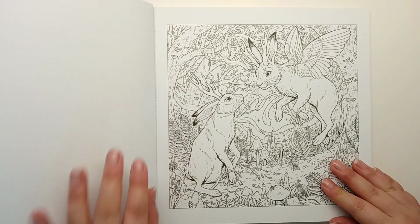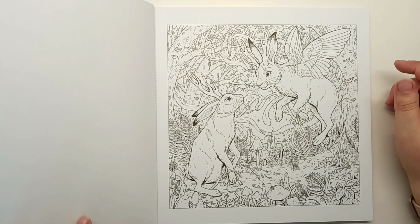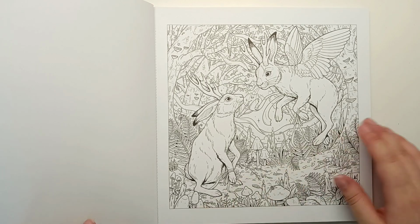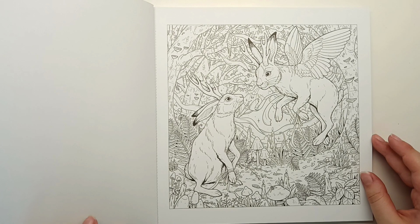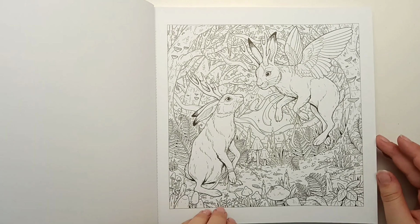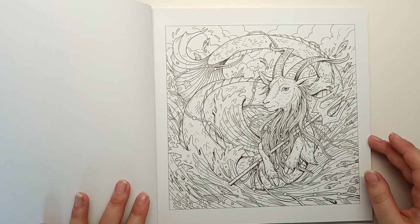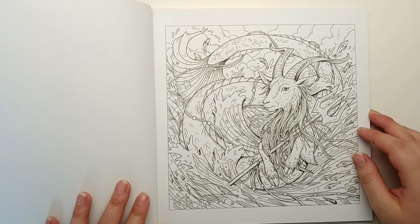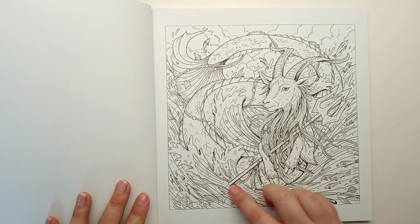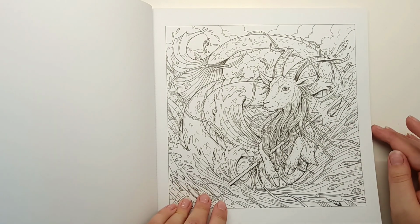And the first image we have here are of some jackalopes with wings. Do they usually have wings? I'm not sure. But I love this sort of mushroom forest scene to it. Imagine this with a lot of sort of earthy tones and maybe some bright pops of pinks and purples. Oh wow, we got this gorgeous Capricorn, or otherwise known as a sea goat. This would be awesome with aquatones and like a bright pop of gold for this trident. I think this one looks awesome.